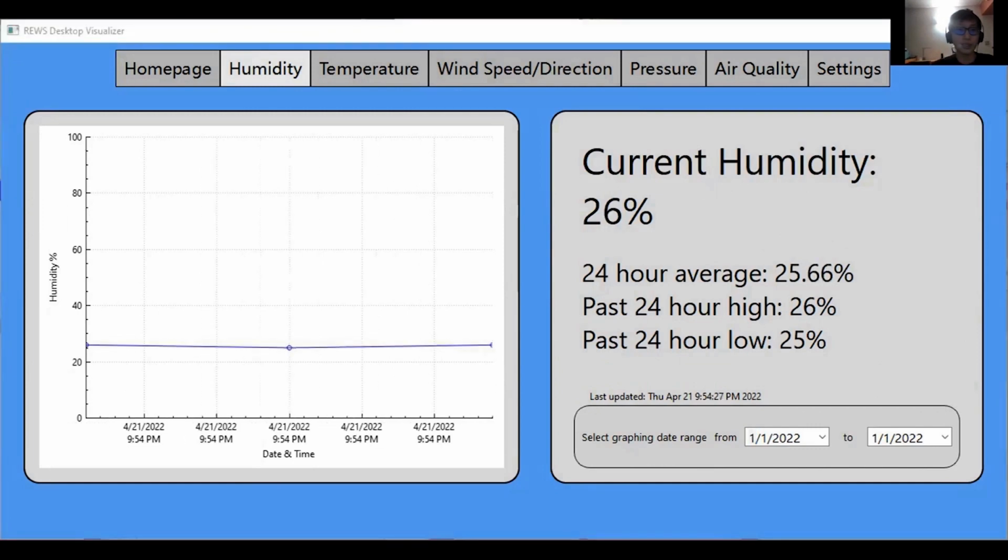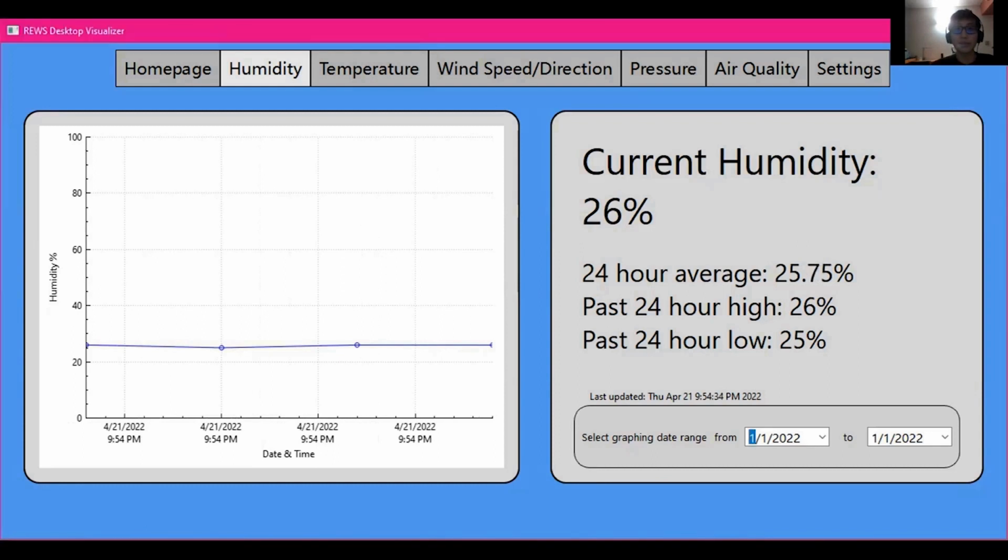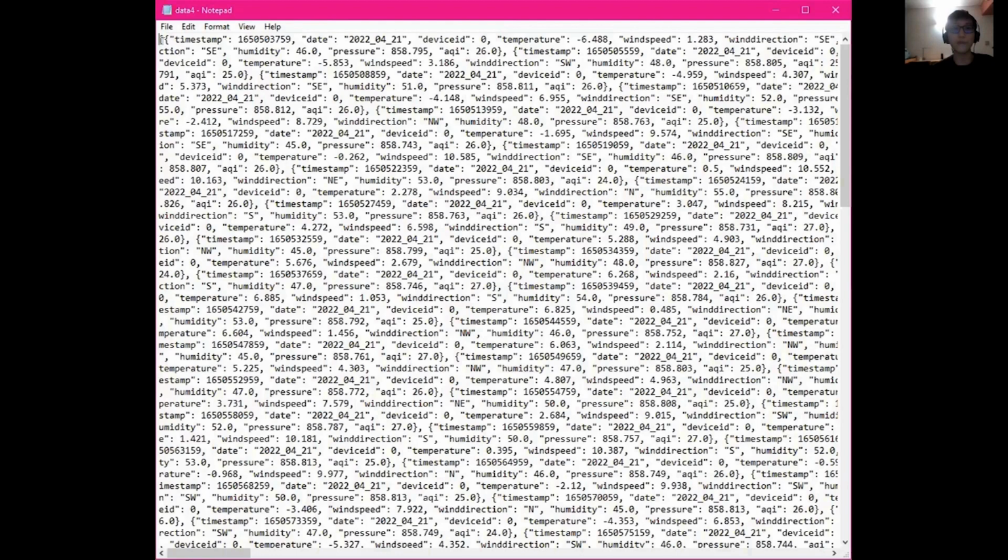And now to look at the data that we downloaded. It is put into this format. So then you have your timestamp, your date, your device ID, your temperature, wind speed, wind direction, humidity, pressure, and air quality. And that is it for our demo.